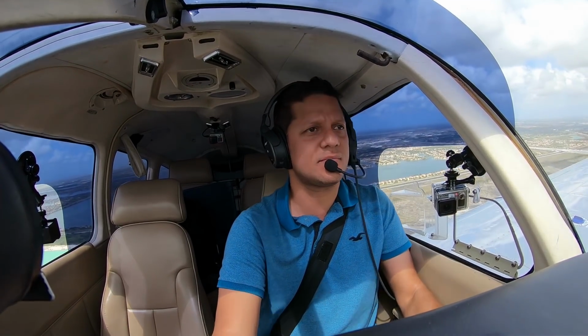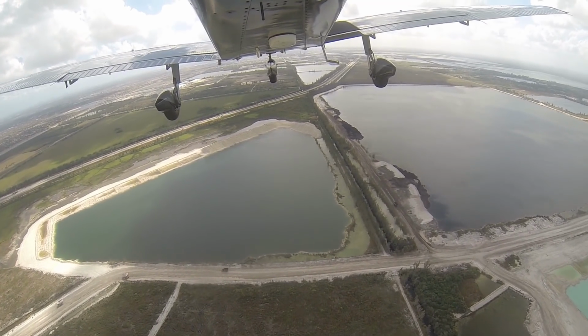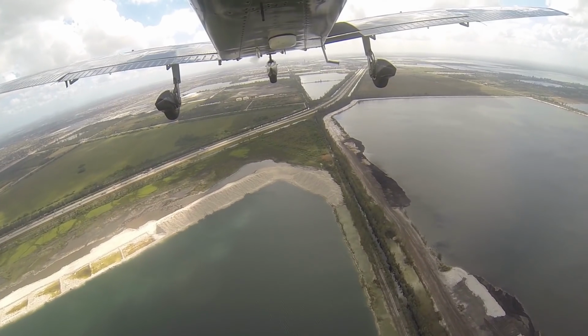Cap 830, turn left Golf, contact ground. Left Golf and contact ground, Cap 830. 7 Victor, runway 9 right, clear for takeoff, make right closed traffic. Clear for takeoff, 7 Victor.